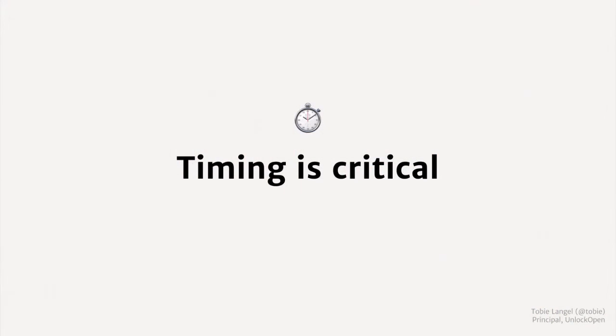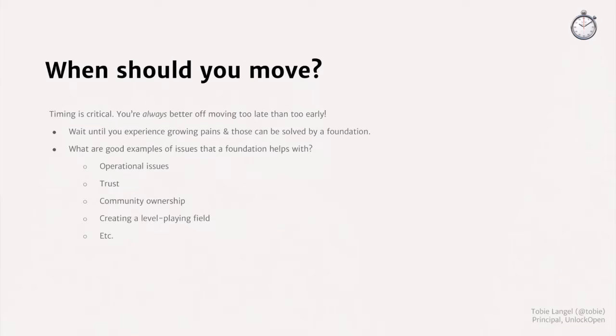But I think it's really important to remember, when you're talking about moving a project to a foundation, that the timing is critical. And why am I saying that? Because essentially, you are always better off moving a project to a foundation too late than too early. So what you essentially want to do is wait until you start experiencing the growing pains and be sure that these can be solved by a foundation.